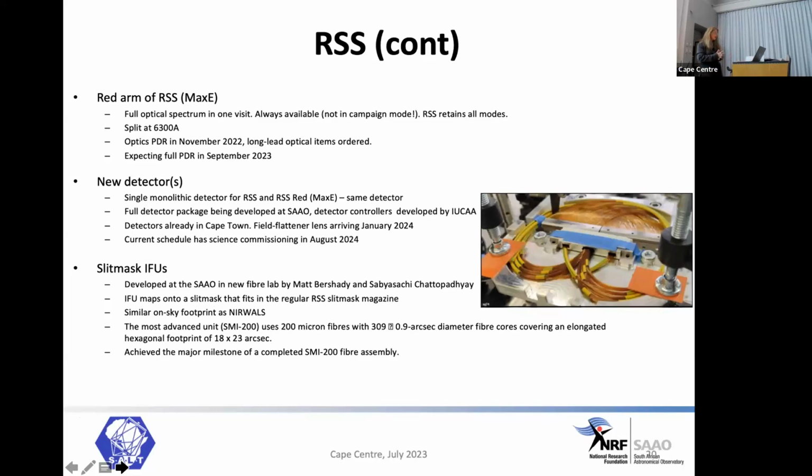And then another development happening here at the SAO workshop is what is called the SLITMAS IFU, integral field units. I don't know how to explain it. So you put in optical fibers. Instead of a camera, you have fibers acting like pixels, if you like. All of those fibers are then put through a spectrograph. So each one of those fibers gives you a full spectrum. They're called integral field units, and most large telescopes around the world have them, so we want them too. They're good for extended objects, like galaxies or planetary nebulae, stuff that's kind of big.